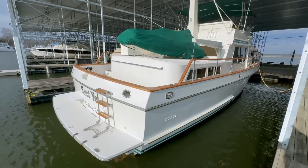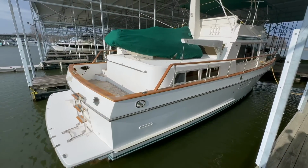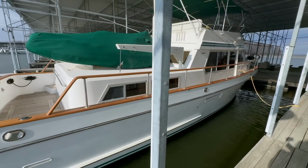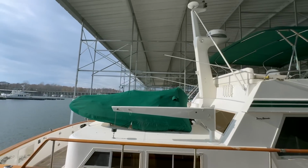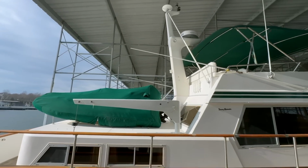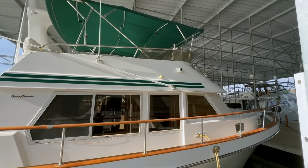Now let's get started. This boat is gorgeous. Absolutely gorgeous. I'm so excited to show you her. Look at the condition of this gel coat as we walk around. It's a '91, but this boat still shines bright.